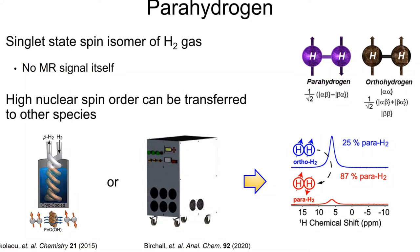Except a really, really high nuclear spin order, which you can transfer to other molecules of interest. You can enhance the signal on those other molecules. We'll talk about that in just a second. But basically, for a parahydrogen generator, your first step is to make parahydrogen. You can do that on your own. It's pretty easy to make your own generator. I'll show you mine in a second. You can also buy them. There are different companies that will sell you a parahydrogen generator, and it basically takes parahydrogen from its 25% abundance at room temperature to some enhanced level, usually 50% or up to 100%.